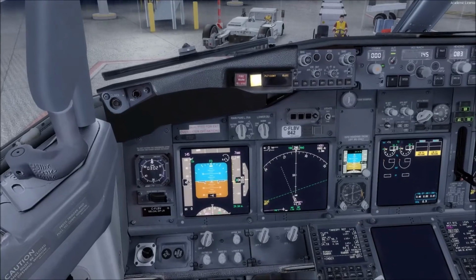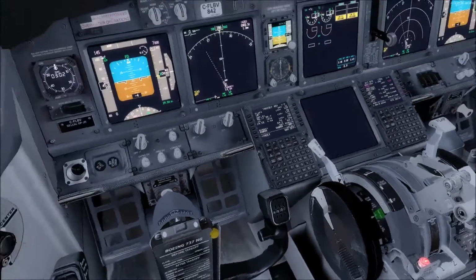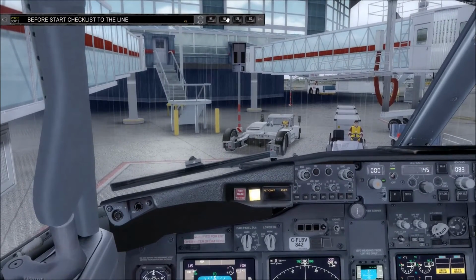Looks like we have a weird course thing going on. I guess it's probably tuned to another nav. Just gonna switch that up a bit so that's not so much of a distraction. And we're pretty much good to go with the before start checklist.